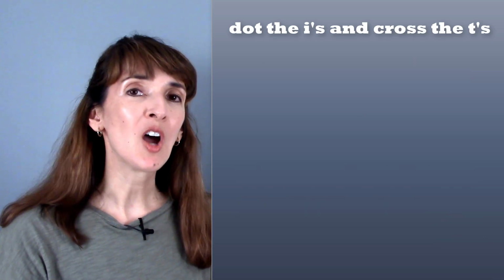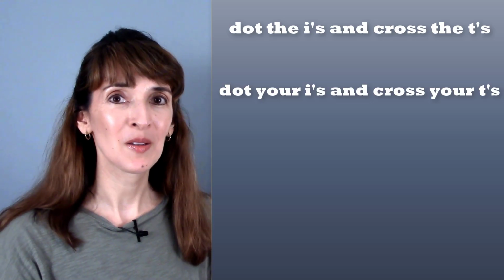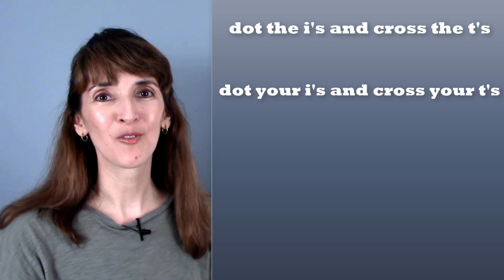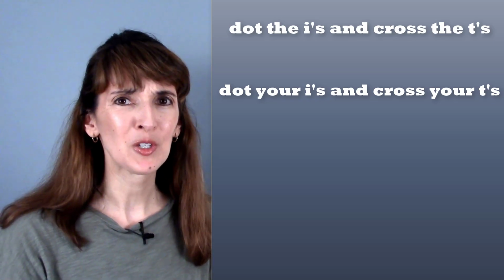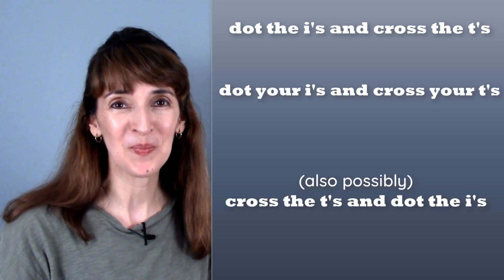We can say dot the I's or dot your I's. Cross the T's, cross your T's. And we usually say dot the I's first, but some speakers may switch it around and say be sure you cross the T's and dot the I's.